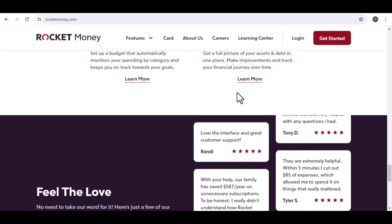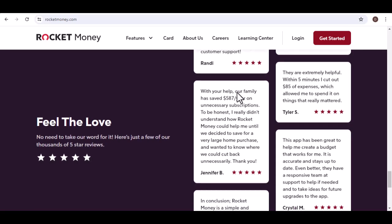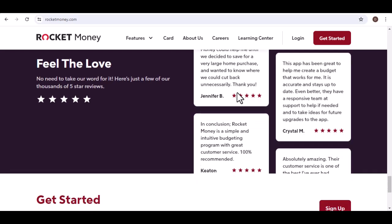Weighing the pros and cons. Before deciding if Rocket Money is worth it, it's important to weigh the pros and cons. The app can be a valuable tool for those looking to improve their financial management, but it's not a magic bullet.